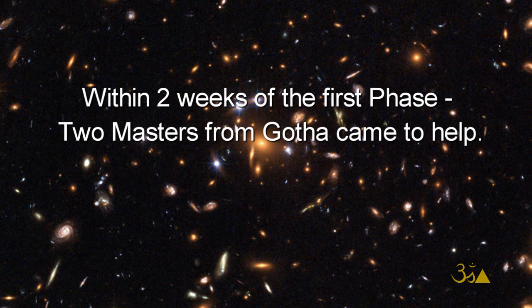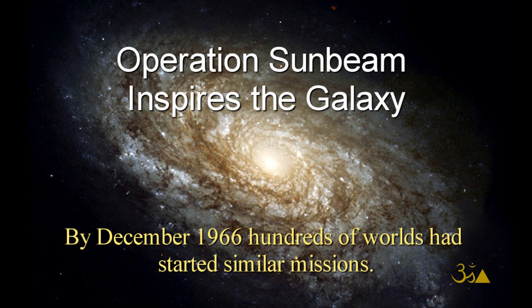And then on top of that, within 2 weeks of the first phase, 2 masters from Gotha came to Earth to help in Operation Sunbeam. And that's interesting because, don't forget, Gotha was under a very serious siege. Their entire solar system was under siege at the time. And yet they found time and were able to send 2 people to Earth to help Operation Sunbeam. And then by December of 1966, the Gotha Masters also found time, despite being under siege, to spread the news, because they were flabbergasted. They were so impressed with Operation Sunbeam that they told as many worlds as they could in the galaxy while they were under siege.